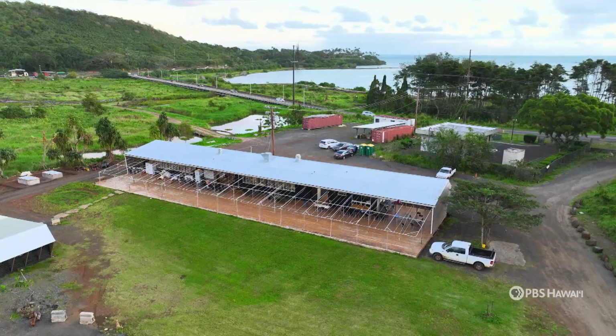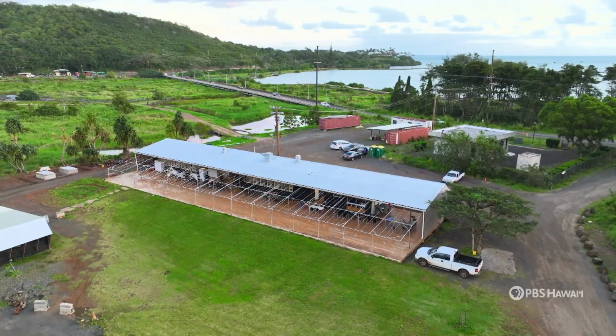Aloha, my name is Nick Rapoon. I'm one of the farm managers here, and this is Kako'iwi. And right now we're standing in front of Opunui. This is our value-added processing center, and this part of the building is our poi mill.